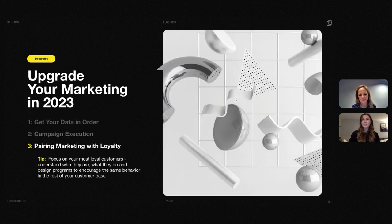Which goes really nicely into our last piece here about pairing marketing with loyalty. The big tip that we want to allow you to go home with today is focusing on your most loyal customers, which as we're even saying with SMS, means focus on your most engaged customers and understand who they are, what they're doing, how did they get there, and design your programs to encourage the same behavior for the rest of your customers that haven't been as engaged.